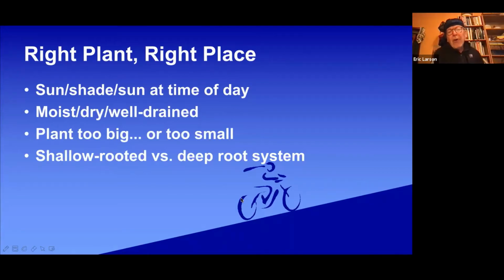So right plant, right place. The plant could be too big or too small. There are cases where I've seen dwarf plantings in settings where really they should have gone big. So you also have to look at shallow rooted versus deep root systems. This comes into play in a couple of ways.